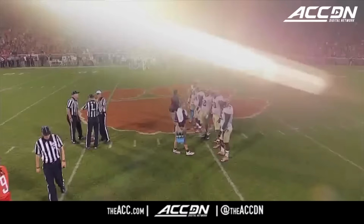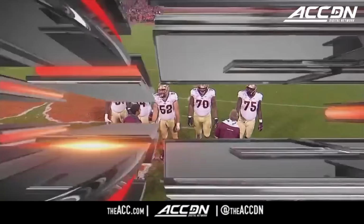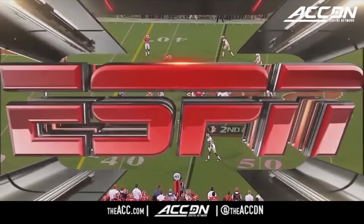So while you were away for over 3 minutes, the offensive line of Florida State stood out there at the line of scrimmage the entire time. Yeah, they're like, put the ball down. We got to take a break here. Let's keep this show going.